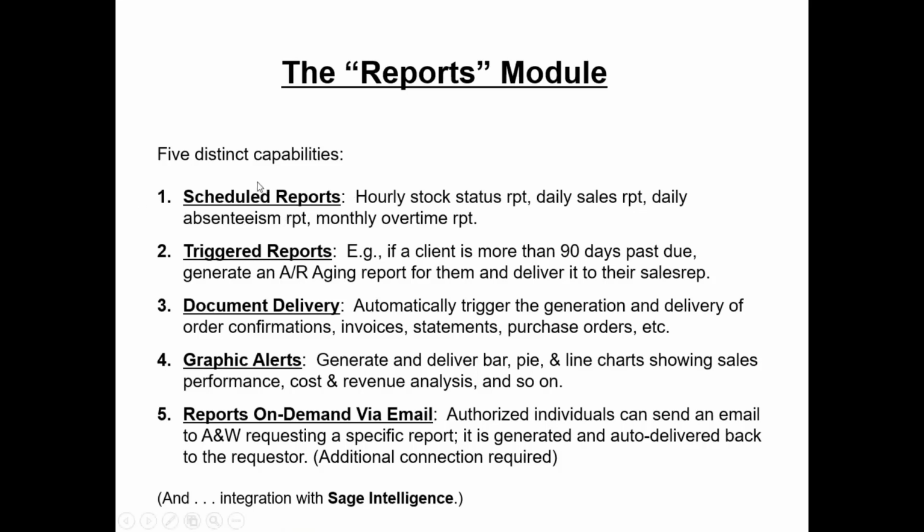From scheduled reports, like an hourly stock status report or a weekly AR aging report, to triggered reports, reports that get generated and delivered only when the corresponding business conditions warrant it, to document delivery, graphic alerts, and even allowing your own staff, your users, to automatically request and receive reports via email. We call that reports on demand.